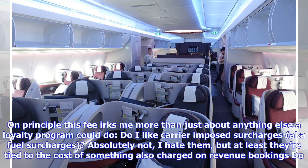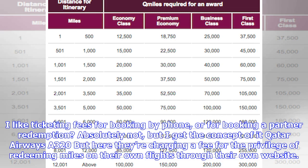Do I like carrier-imposed surcharges, aka fuel surcharges? Absolutely not. I hate them, but at least they're tied to the cost of something also charged on revenue bookings. Do I like ticketing fees for booking by phone, or for booking a partner redemption? Absolutely not, but I get the concept of it. Qatar Airways A320, but here they're charging a fee for the privilege of redeeming miles on their own flights through their own website.